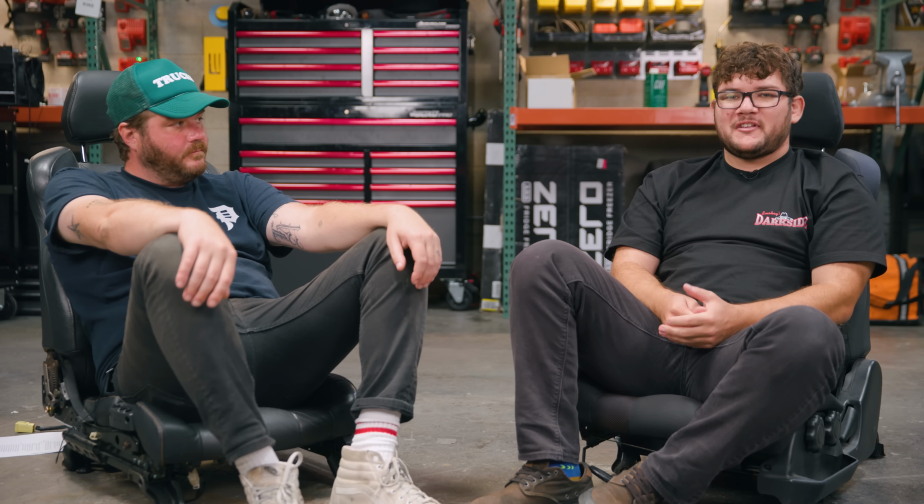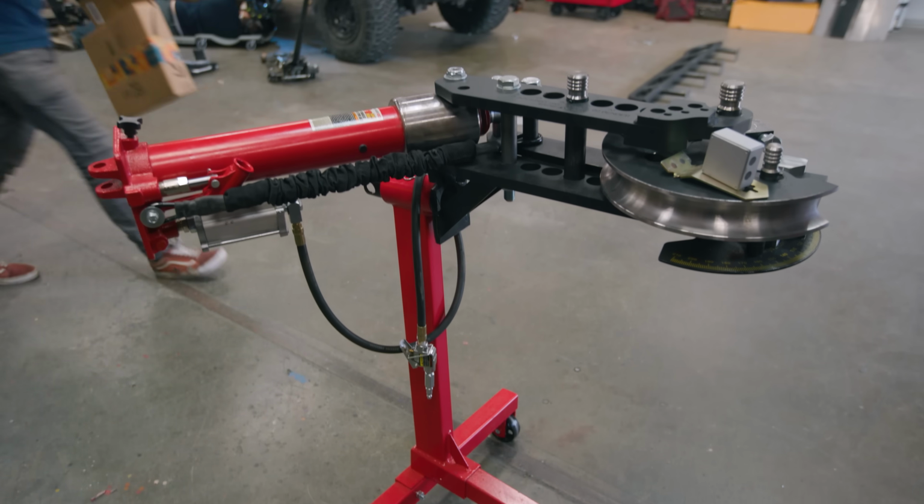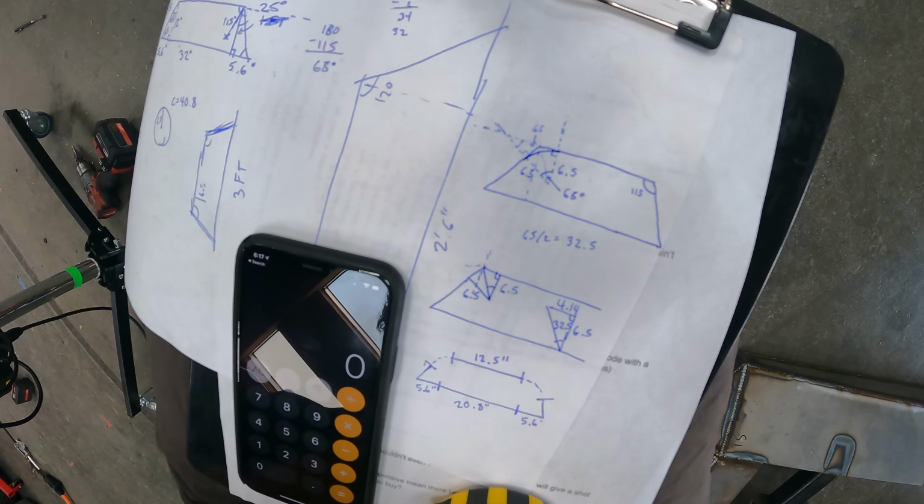One downside of building bumpers yourself, James, is that you gotta have a bunch of tools. We had to have a welder, lots of grinders, a notcher, a pipe bender as well, and a good understanding of geometry, which I did not. Had some flashbacks of like 8th grade math. Anyway, let's talk about your bumper, James.